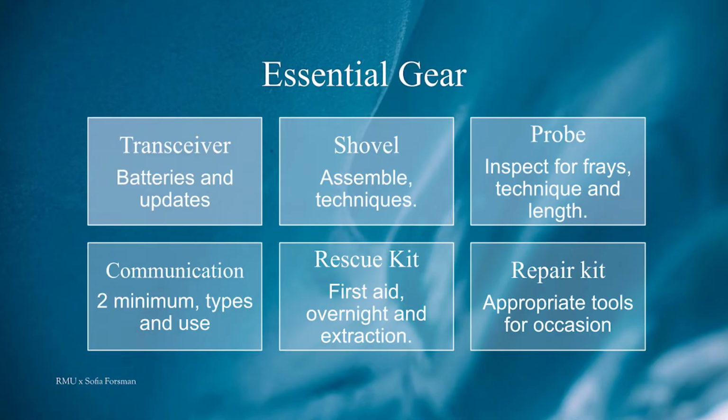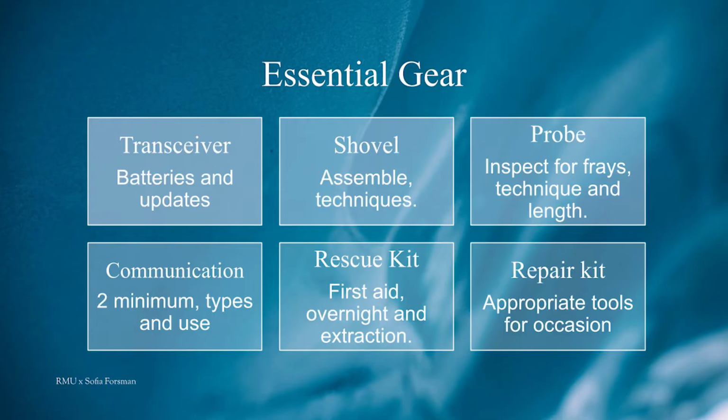Shovel, we want to know how to assemble our shovel. We want to make sure that it's a telescopic shovel that extends, not one of those really short ones that don't really do a lot. We want to make sure we know the up-to-date shoveling techniques. Probe, we want to inspect it for fraying. We want to know how to probe, technique and length. We need a probe that's at least 320 centimeters, and we want to know how to probe.